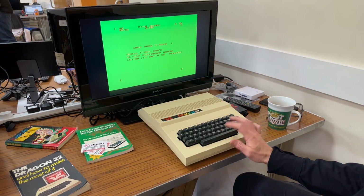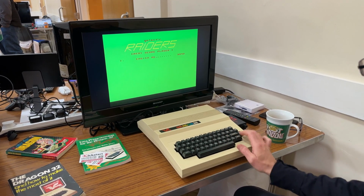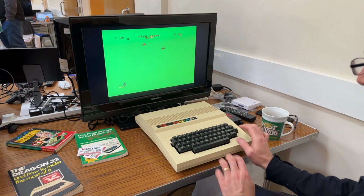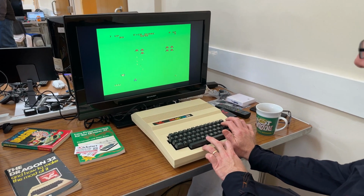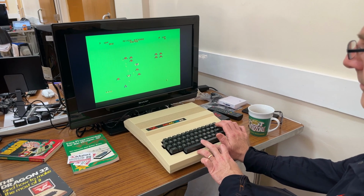But I've got to say the Dragon 32 actually is a pretty capable machine. And I'm looking forward to actually getting it on the channel in the future and giving it a try out, because I definitely think it's underrepresented in the retro scene. It was actually quite a popular machine back in the day, before the Spectrum sort of leapfrogged it during the crucial Christmas of '82. So there we go.